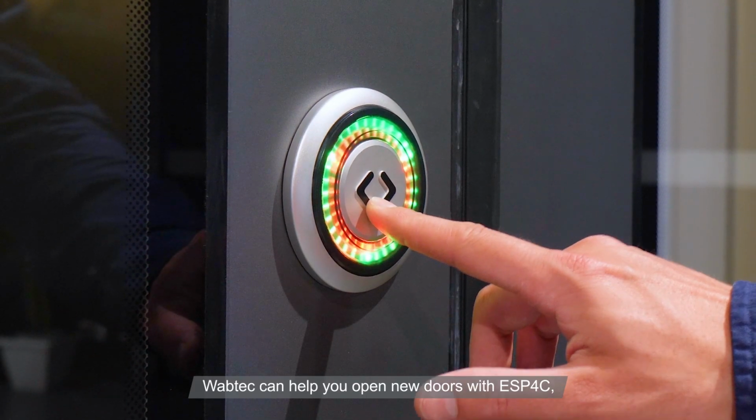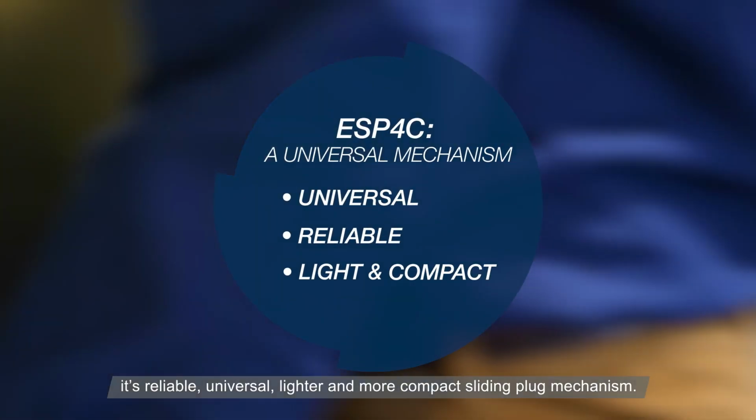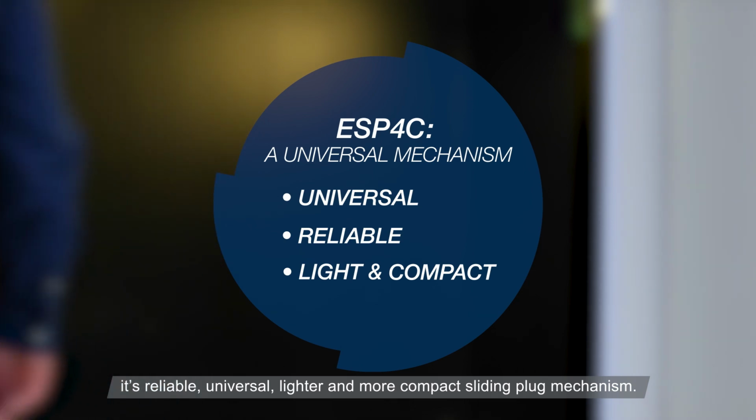Wabtec can help you open new doors with ESP4C, its reliable, universal, lighter and more compact sliding plug mechanism.